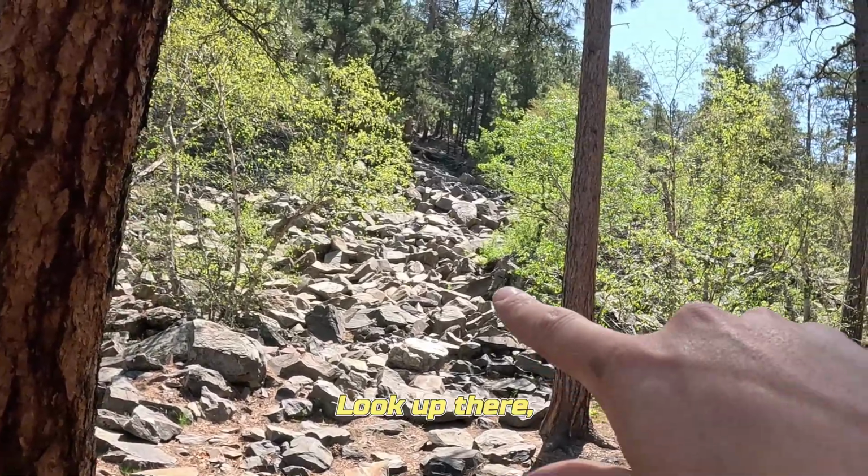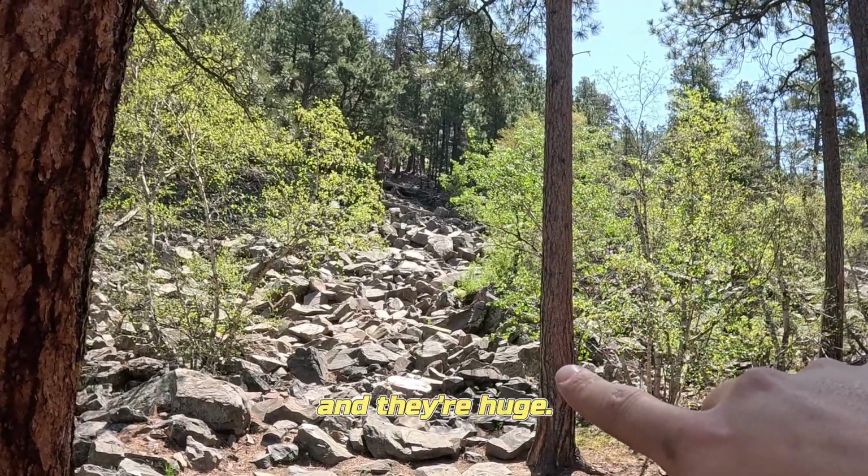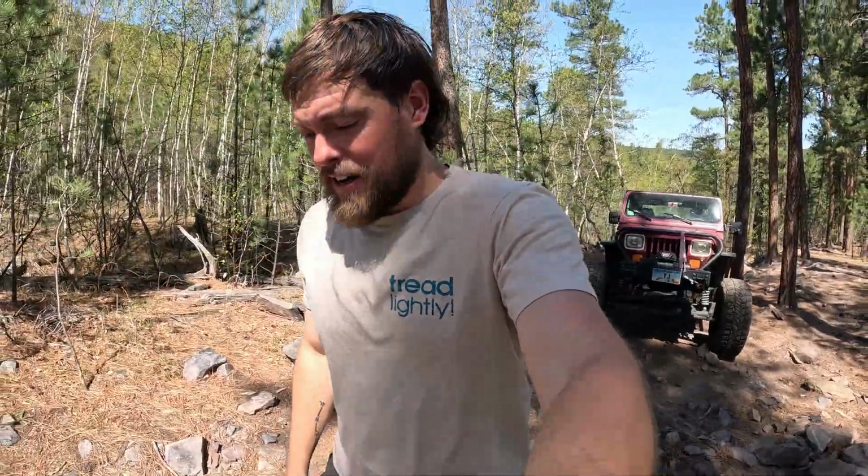I've hiked it. It's big rocks. Look at that. Look up there. The rocks are huge. They're tire shredders, and they're huge. And I'd like to try it.